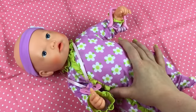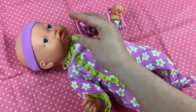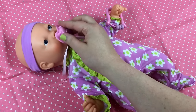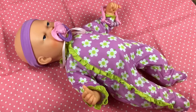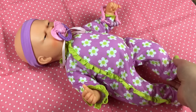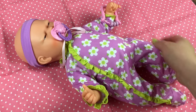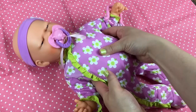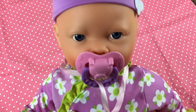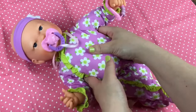Bye. The paper says if she's laying down and I give her her pacifier, she will go to sleep. So, let's see. Aww, she went to sleep. And it says if we pick her up, she'll wake back up. Oh, it worked. Let's lay her back down and see if she'll go to sleep.